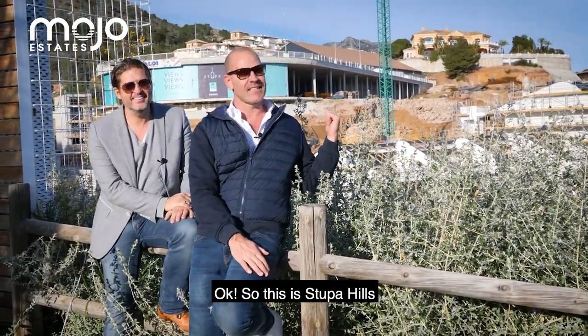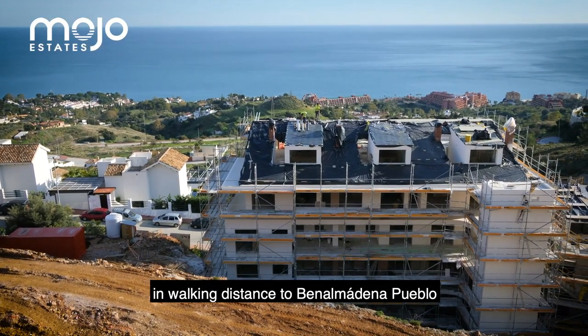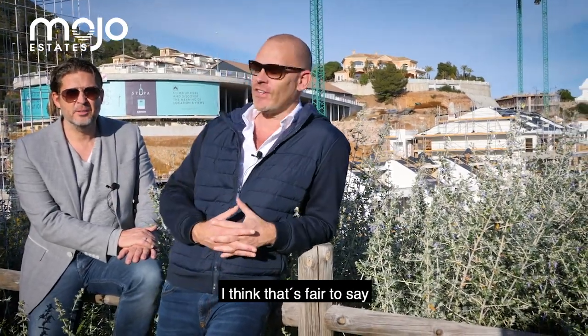Okay, so this is Stupa Hills. This is the most popular new development in walking distance to Benalmádena. I think that's fair to say.